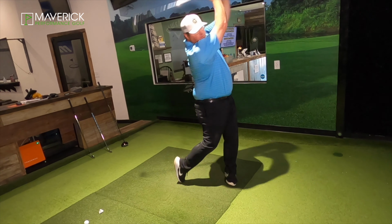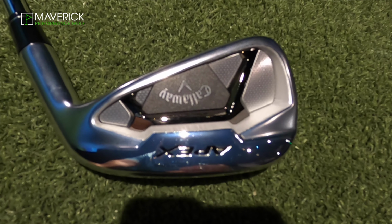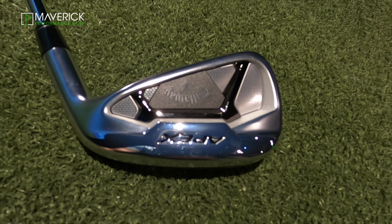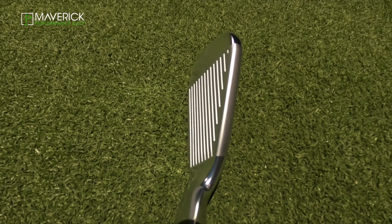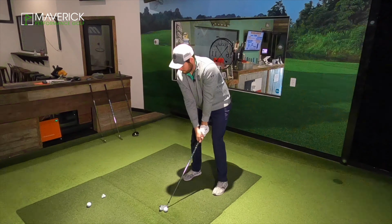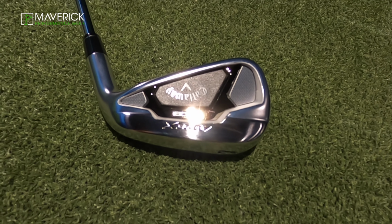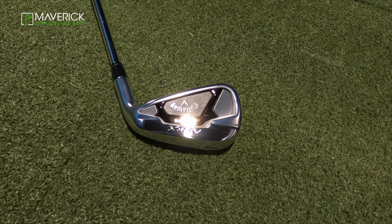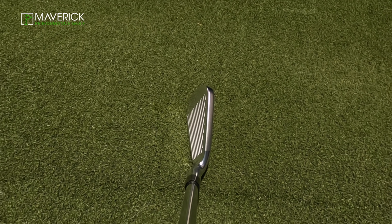Next up, we have the middle of the road with the Apex. Same thing, AI, and we've got cup face on it. They do have tungsten in this one. They've dropped down the weight a little bit, so it doesn't have as much, but it does have 5 times more tungsten than the Apex 19s. And last we have the Apex DCB, which is their deep cavity back. This is going to be their fat-soled, most game improvement iron. They have 50 grams of tungsten in this one, helping with your launch and distance.